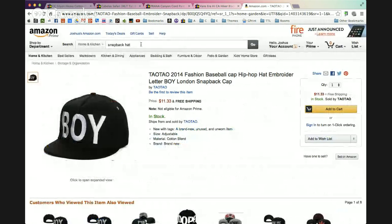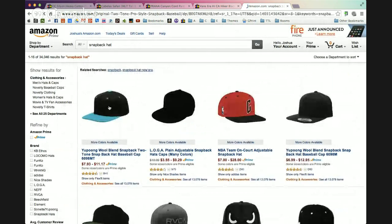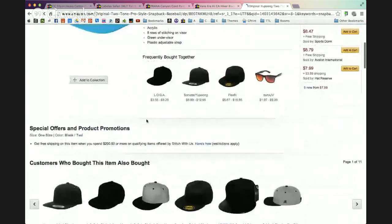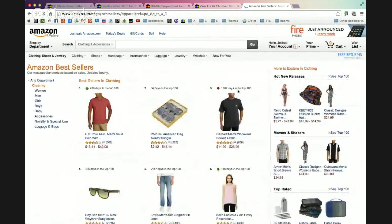Because you have the search code on your left. See that? Next to the search, it says home and kitchen. Yep. All the things. Why is that even showing up? That's weird. So now we will see top 100 in clothing. So, again, you can get an idea. U.S. Polo Association, really? That's number one?